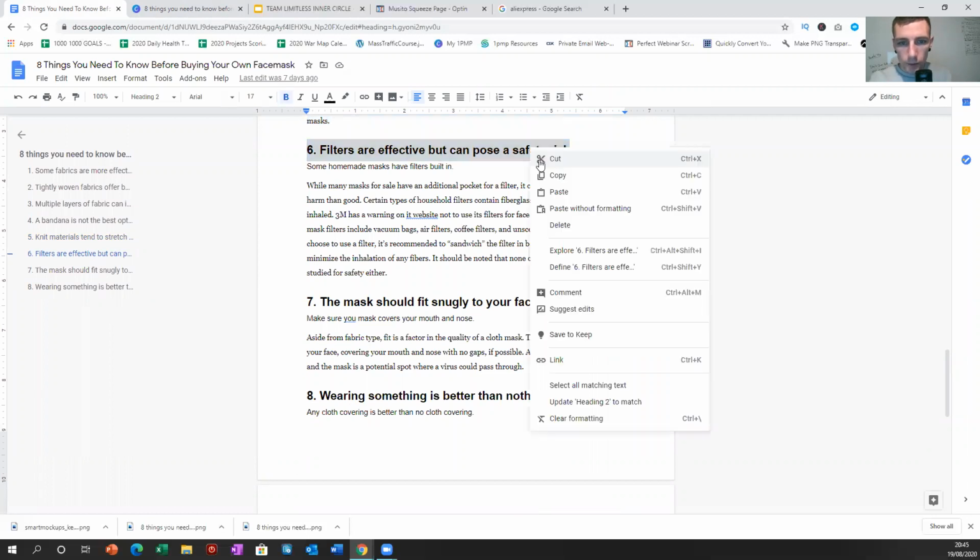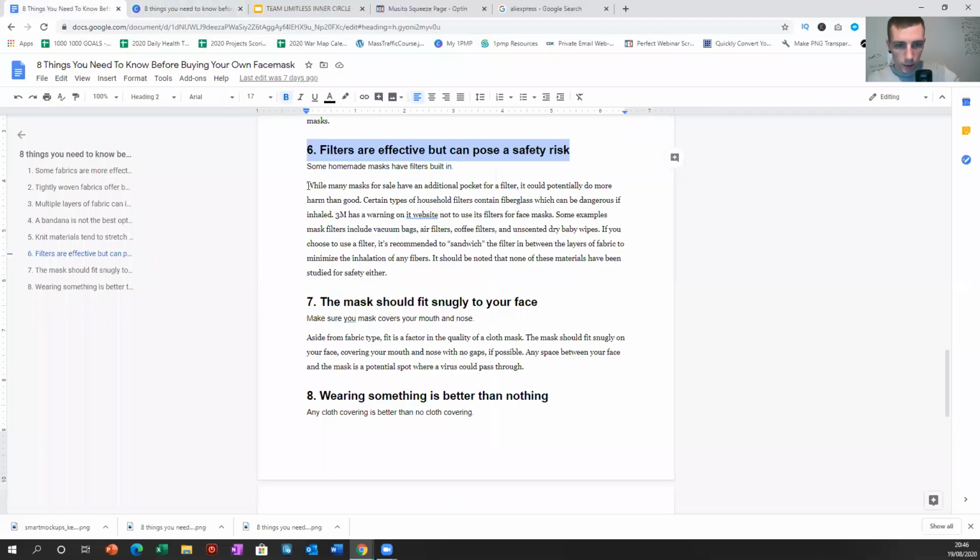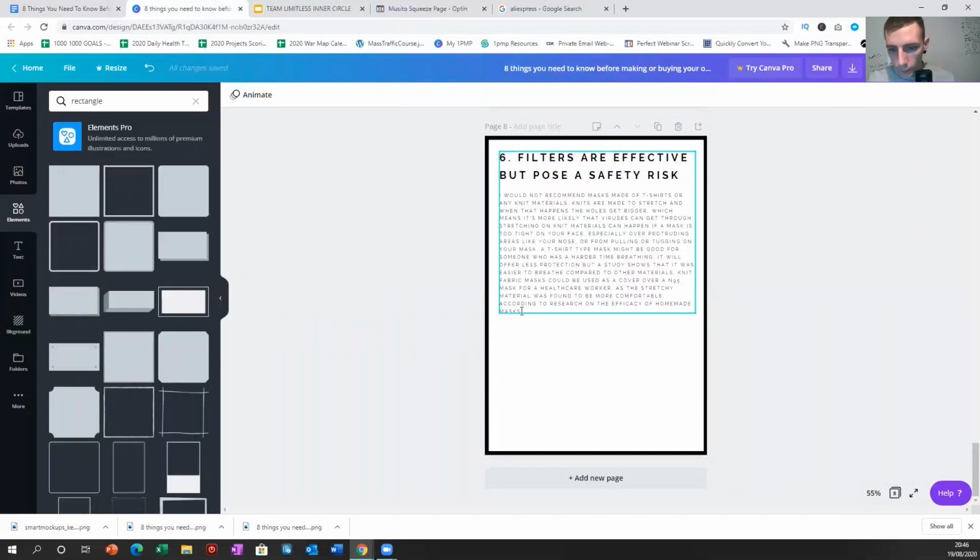Let's see. Filters are effective but can pose a safety risk. Let's copy this. So we're going to copy paste this in here. Filters are effective but can pose safety risks. Okay. While many masks for sale have an additional pocket for a filter, it could potentially do more harm than good. Certain types of household filters contain fiberglass, which can be dangerous if inhaled. Okay, this is gonna scare a few people. So we're going to use parts of this, because what this is ideally going to do is position our product and set our product up for the sale.